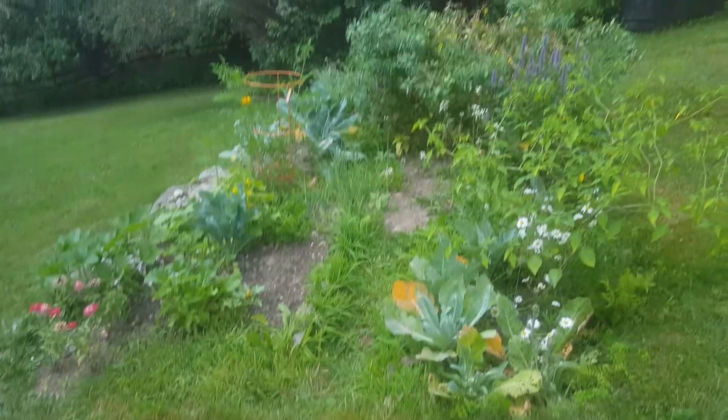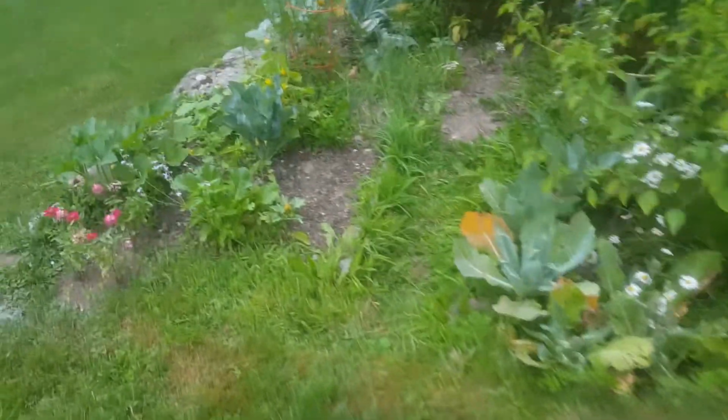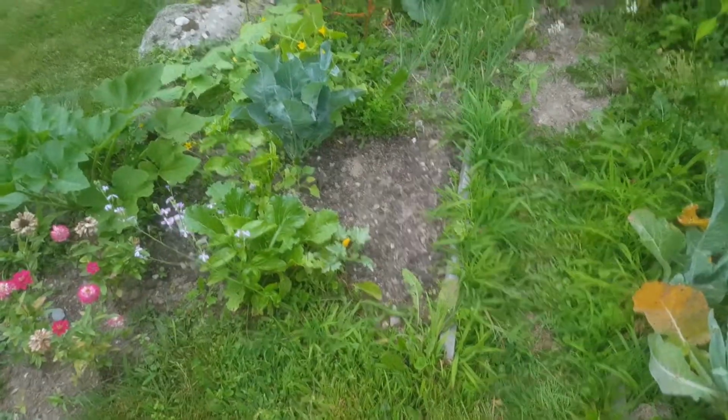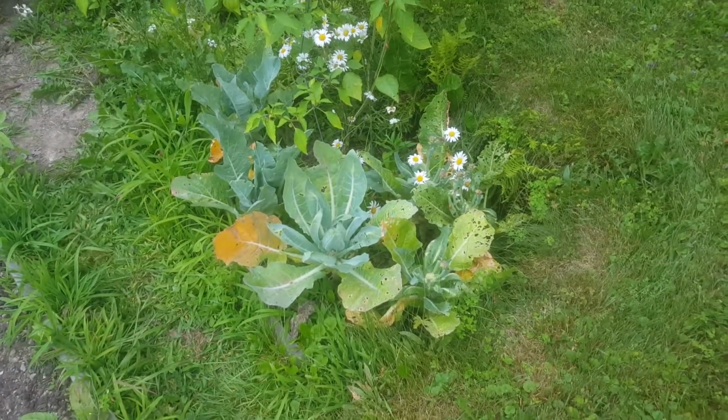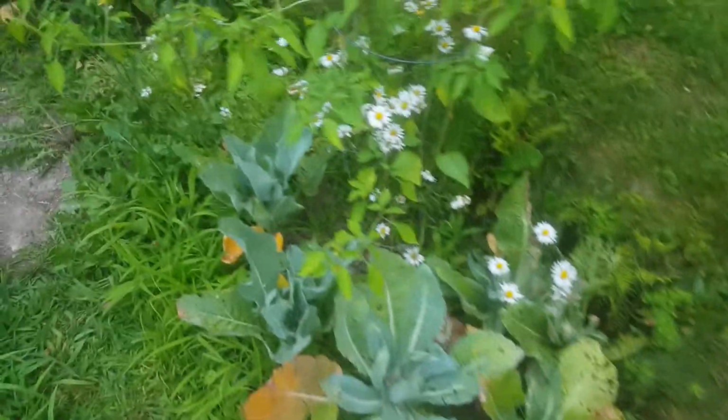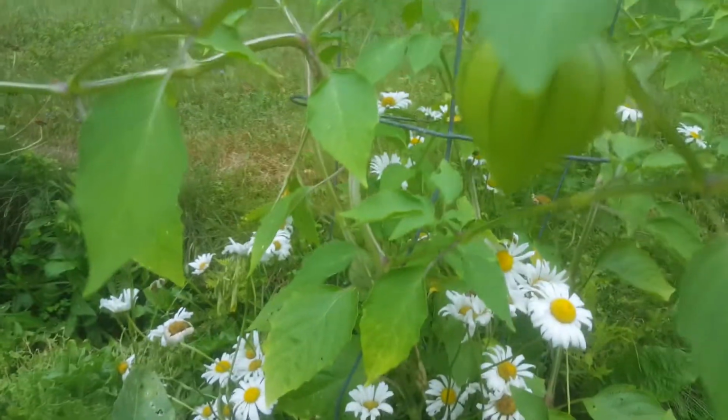So here's the main garden. None of the seeds I planted have come up yet, probably because we haven't had rain and I didn't really water them. These really need to come out. These Romanesco broccoli are just done, I think. Here's one little tomatillo. Still not many tomatillos.